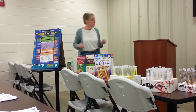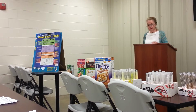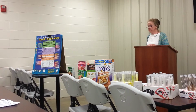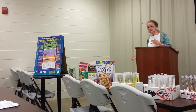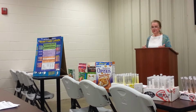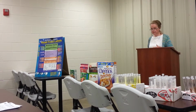Then we're going to go on to the unsaturated fats, and these are the ones that they consider to be good. These are the fats that are liquid at room temperature. So think olive oil, think vegetable oil, anything that is liquid at room temperature.